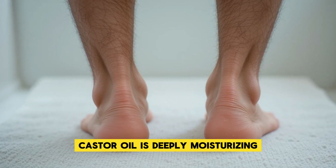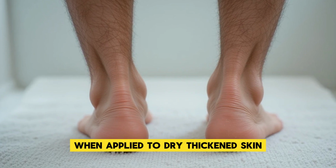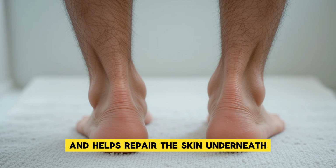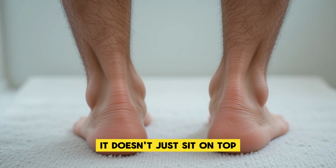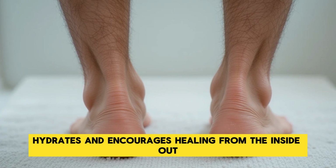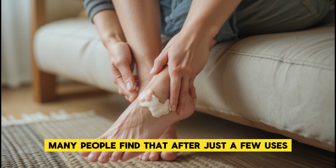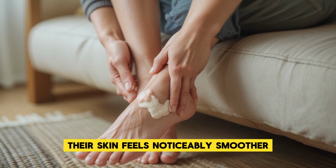Castor oil is deeply moisturizing. When applied to dry, thickened skin, it slowly softens the tough layers and helps repair the skin underneath. It doesn't just sit on top, it penetrates, hydrates, and encourages healing from the inside out. Many people find that after just a few uses, their skin feels noticeably smoother.